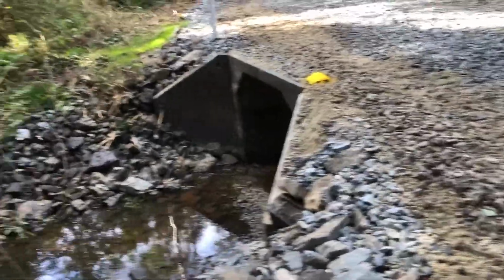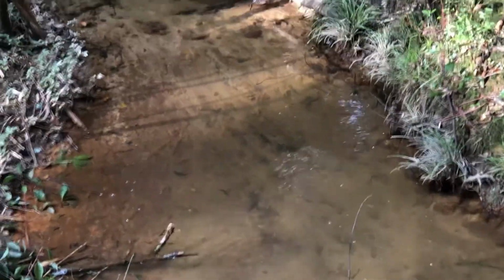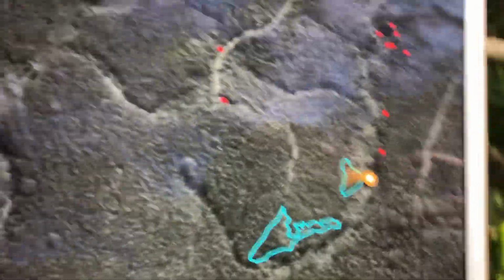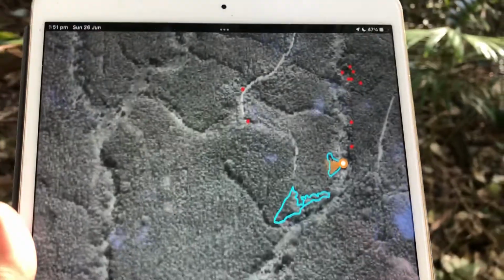Here's a large culvert. And then if we cross over here, you can see the degree of the fine sediment from the roading that's already started clogging up this creek. So I'm just about to walk into the only polygon that I've not yet visited. That's that little triangle. You can see the orange dot. Rather than clambering over a whole load of logs, I'll take the easy route.